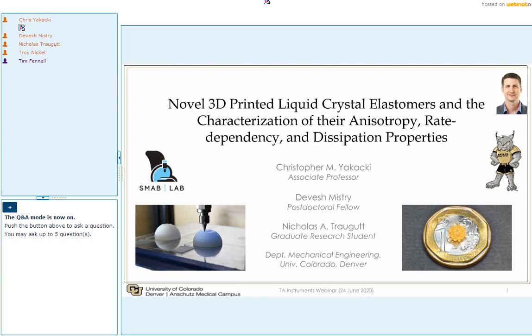Our topic is novel 3D printed liquid crystal elastomers, and it's a highlight of some of the research in the Smart Materials and Biomechanics Lab at the University of Colorado, Denver. Professor Chris Yakaki, Dr. Divesh Mistry, and Nicholas Dragut will be co-presenting on their developments in these elastomers. They will also be talking about the progress they've made to methodically measure their unique mechanical properties.